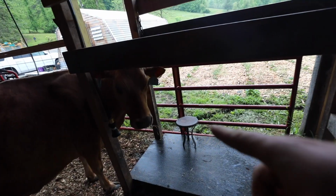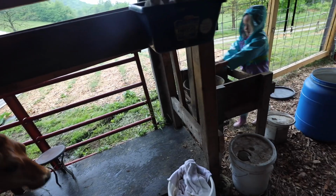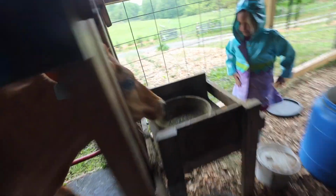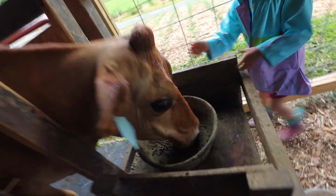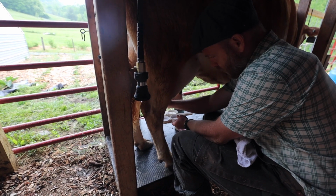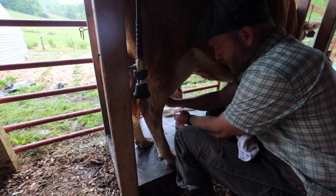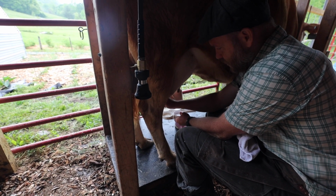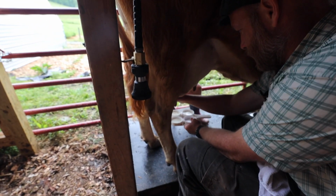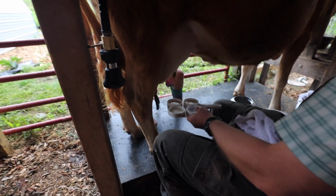Now this one protests and won't go in without a scoop. Give her a handful. Monday morning, she was acting a little funny when we cleaned her, so we're gonna make sure she doesn't have mastitis. All right. Okay.